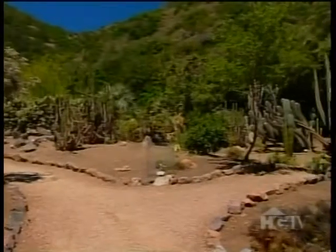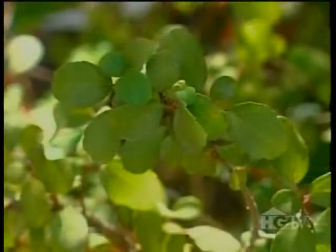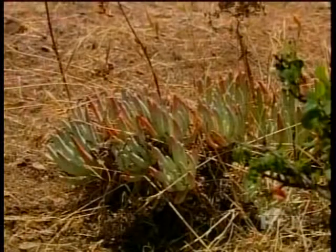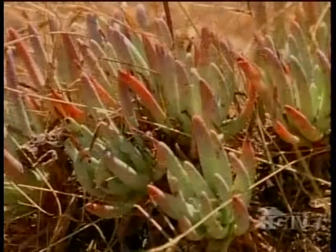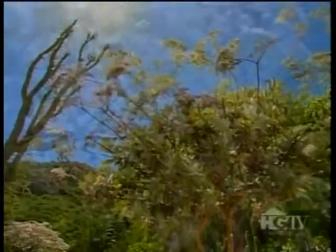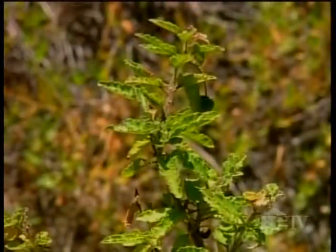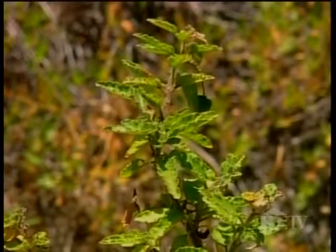Among the plants that grow naturally here are fragrant sage and Catalina currant, and a succulent that grows only here called Catalina Live Forever. Other native plants include St. Catherine's lace, and the rarely seen and endangered wild tomato plant.